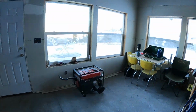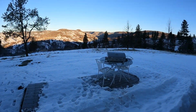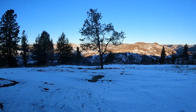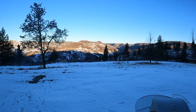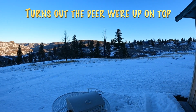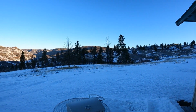But view out the back, not bad, pretty great actually. Haven't seen any deer this morning, which is kind of unusual. Maybe they're down lower with the cold. I doubt it though.